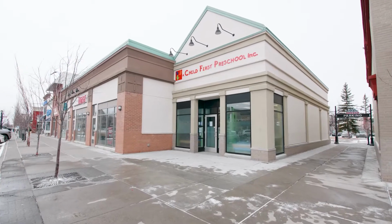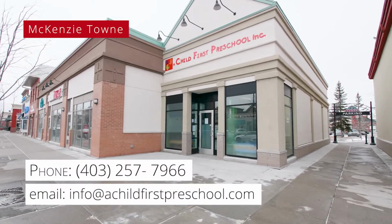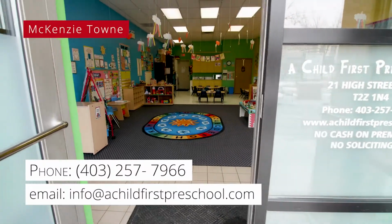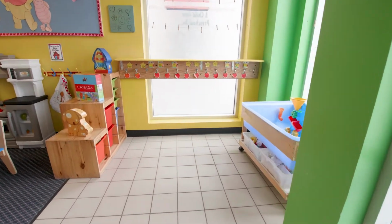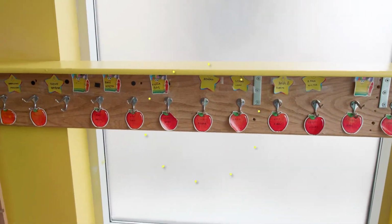When children arrive at the preschool, the teachers will open the door at the start of class time, and students will enter the preschool on their own. Once children enter the preschool, they will remove their coats and hang them on their designated coat hook.